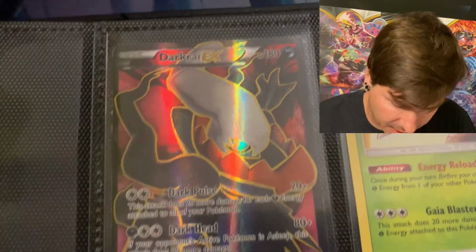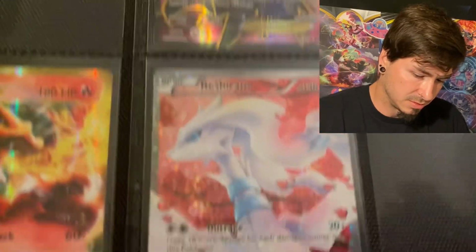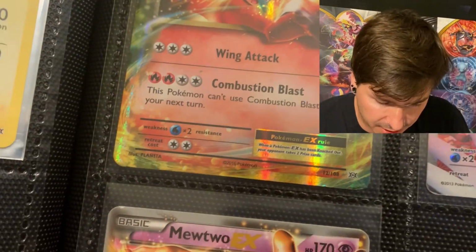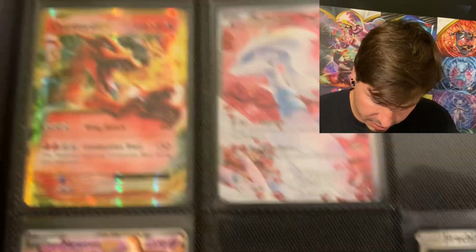That's a promo, I do believe. No, maybe not. It looks like it's from an actual set. That's from, wow, Shining Legends. Why can't I think of it? Wow. Can't think of it. That, I know that's from a deck of some sort.